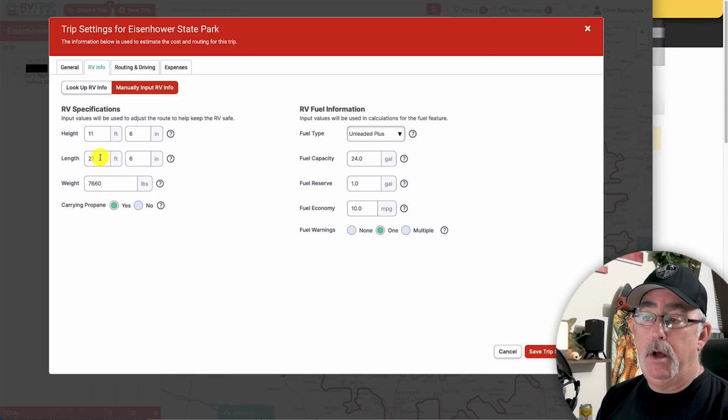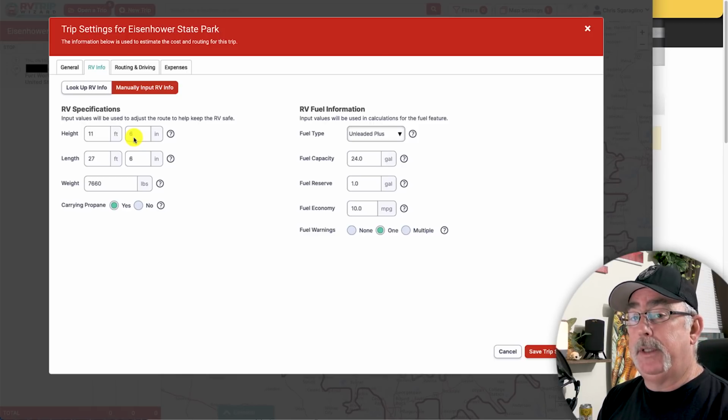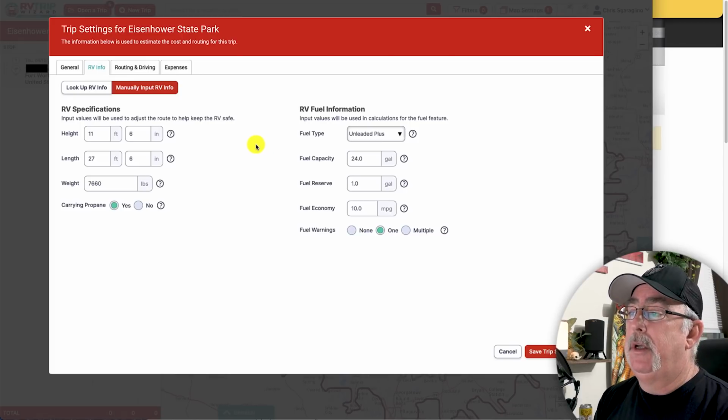It's going to keep you on routes and corners where your length is not going to be an issue, and it's going to manage the height so that it can get under bridges that you can get under without damaging any of your RV. A lot of bridges on the East Coast, not a lot, but some of them may be as low as 9'6", so you got to be really careful with some of those.